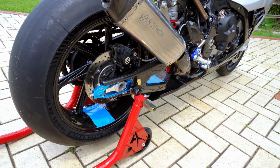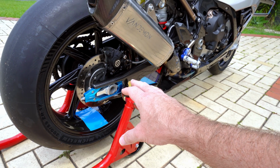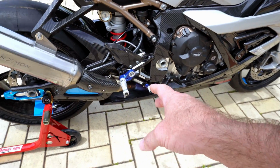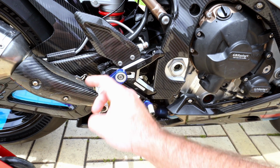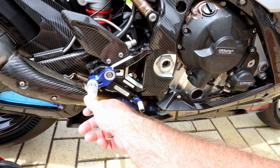So we just put them on, we got them secondhand brand new off a friend of mine that was building one of these bikes as well. So they're on there, so they're really cool. It's got the M rear sets. These are super adjustable and so easy to adjust. Simply undo that there, move up, down, forward, back, and you've got your adjustable footrest, really easy.